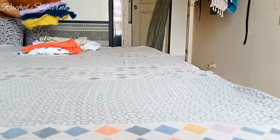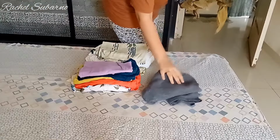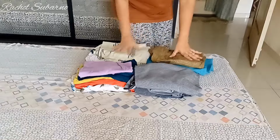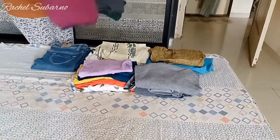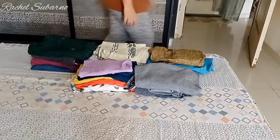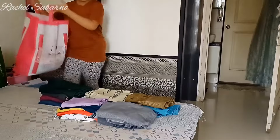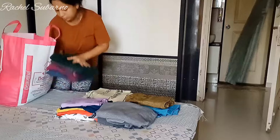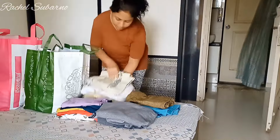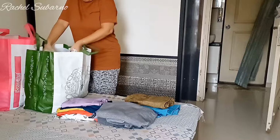Coming back to my today's task, which is decluttering the wardrobe. Well, I do this once every year. I segregate clothes based on their condition and use. This includes mine, Rhythm's, Ashwin's clothes, bed sheets, towels, almost everything that we have stopped using. The worn out and damaged clothes are repurposed as cleaning cloths and dusters, but the ones that are in decent condition are donated.